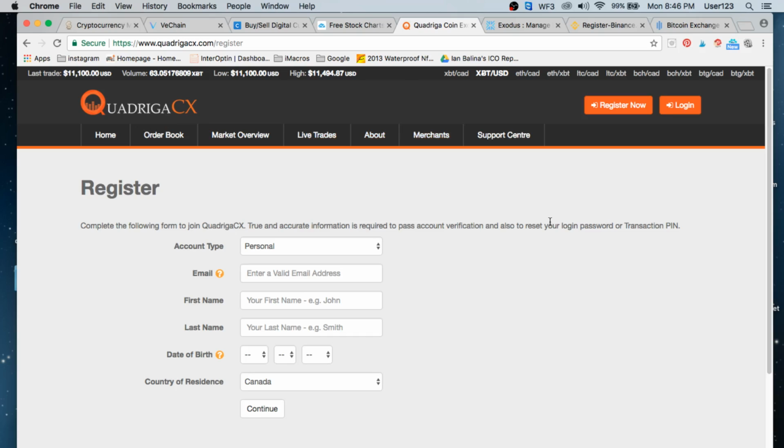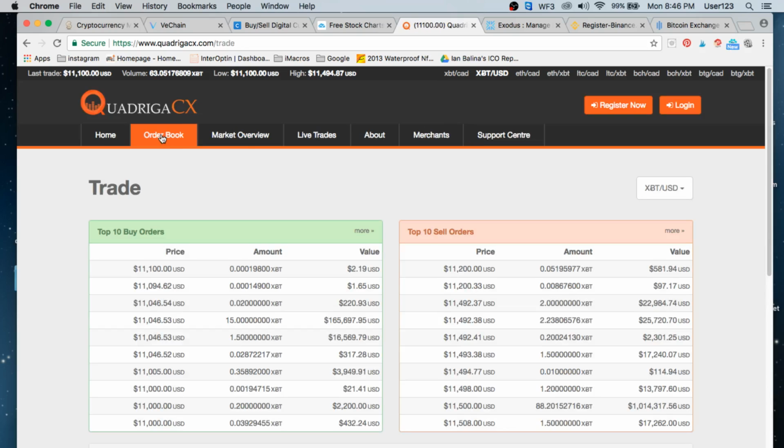But the bottom line is, once you get it to a place like Quadriga, you can now take your fiat currency and buy either Bitcoin or Ethereum. For example, right now we're on Bitcoin. The last trade was 11,100 US dollars. The low was 11,100 US dollars. So right now it seems like it would be a good time to buy the Bitcoin. The high was 11,494 in the last 24 hours.